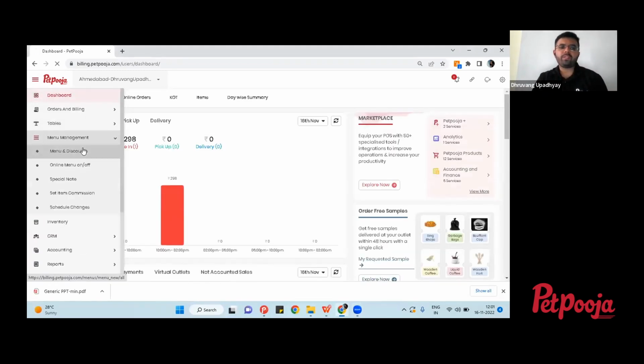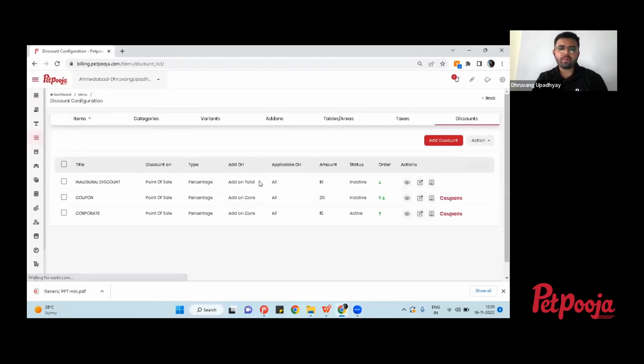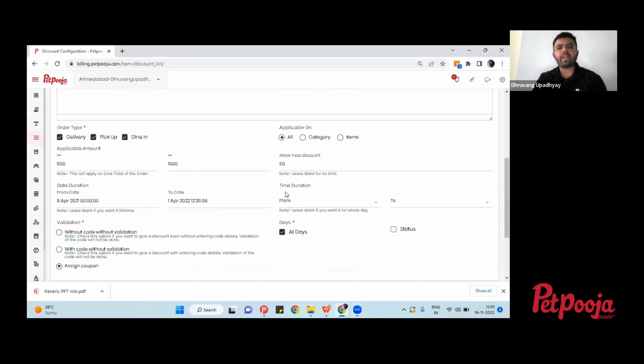So let us go to the menu management where we have the option for the discounts. We can create multiple coupon codes, and I can assign the rights to any of my cashiers or managers who can put all these discount coupon codes in the system, right? These coupon codes can be created in such a way that they can be used at a particular date and time, and within that date and time, a particular time duration can be allocated to any particular coupon.